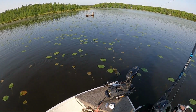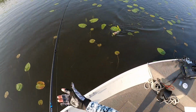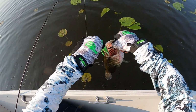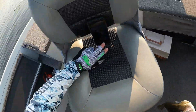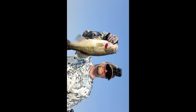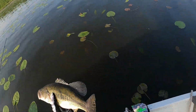There we go. Good sized bass. Yeah, that's a good one. Just kind of curious to know. This is about the third one I've caught today that's this size. Yeah, 16 inches. 16-inch bass right out of 2 feet in a lily pad.